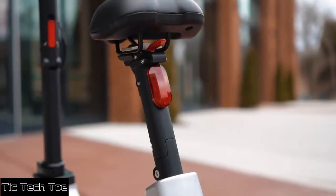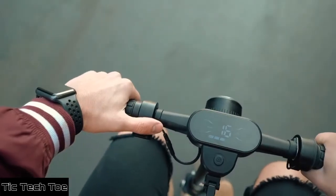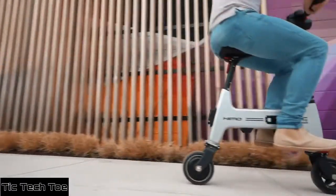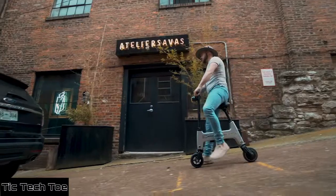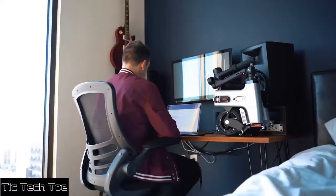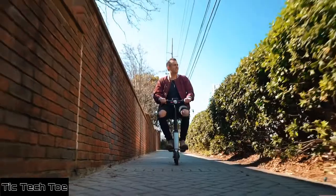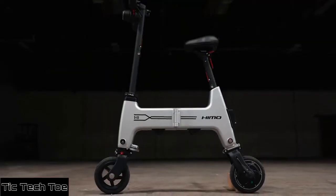To aid user safety, the Hemo H1 features an ultra-bright LED headlamp, along with an LCD screen, complete with speedometer and battery indicator. On top of that, the digital brake system allows you to safely stop the vehicle with the press of a finger. So we invite you to be different, but stylish, fast and convenient, stable and green. The Hemo H1.